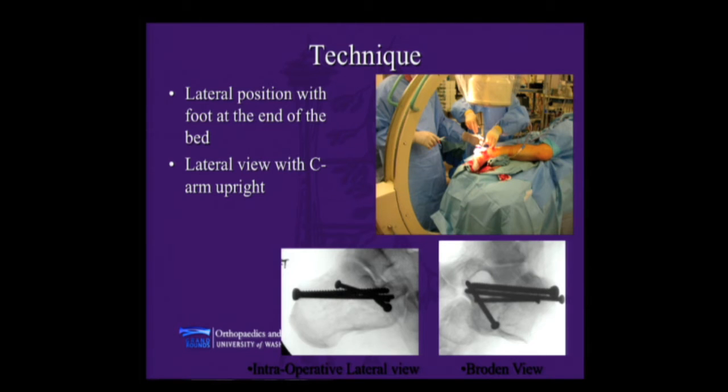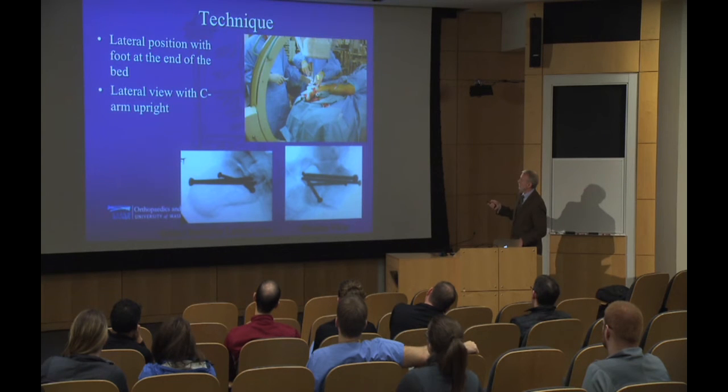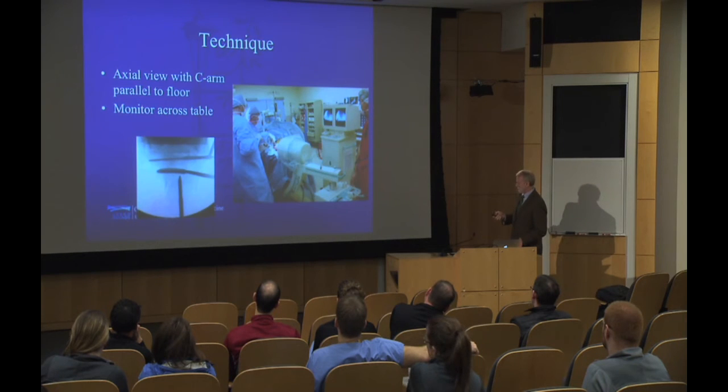The patient's head would be up here, and the C-arm can rotate up to get a lateral view, as you see here, or a Broden's view. And it can flip down so that the transmitter is at one end and the receiver is at the other end, so you can get the axial view, so you can get a good view of the sustentaculum that Tim talked about, the posterior facet, the middle facet, and the medial wall.